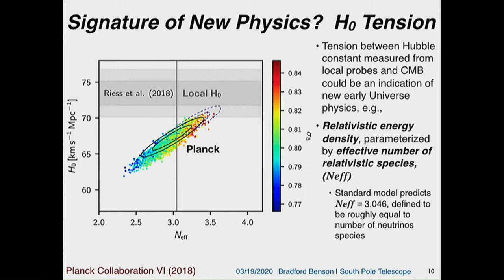Especially early on, one possibility to try to explain it was to do something to mess with the expansion rate of the very early universe. And one thing that, especially a few years ago, was really popular to try to explain it was increasing this N_eff parameter. This is the relativistic energy density, the effective number of relativistic species. It's effectively measuring the relativistic energy density of the universe, but characterizing it in terms of this N_eff parameter, which is supposed to be 3 if there are 3 neutrino species. But in principle, if there were additional light relic particles that formed thermally in the very early universe, it'd also be a sensitive probe of that.